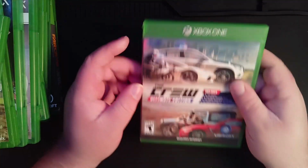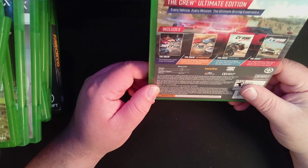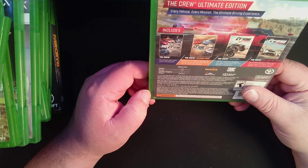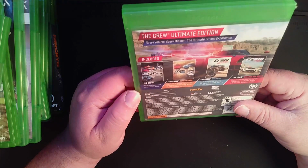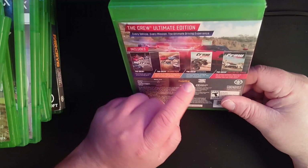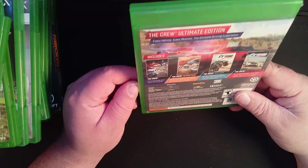But you can see here we got the full case header, Xbox One. This was a pure Xbox One game. Co-op 2 to 4 players. You can use a steering wheel with this too. But this includes The Crew, the Season Pass. It also includes Wild Run and Calling All Cars. So I actually have Wild Run as a separate release.